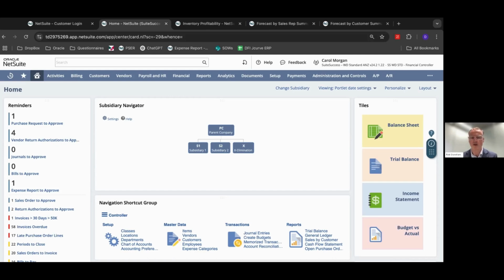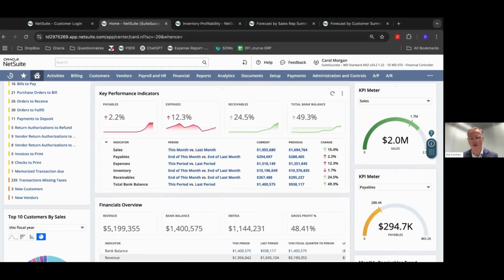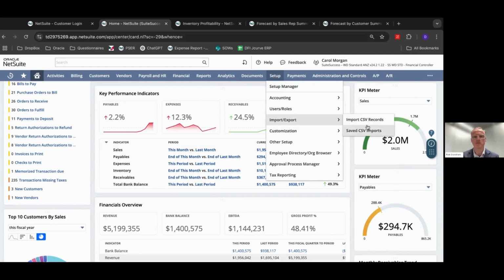I think the other aspect there would be that NetSuite has an import tool. So if you are importing data from another system, you can either directly integrate that or you can import the data as needed, as long as you can get it out of the source system.